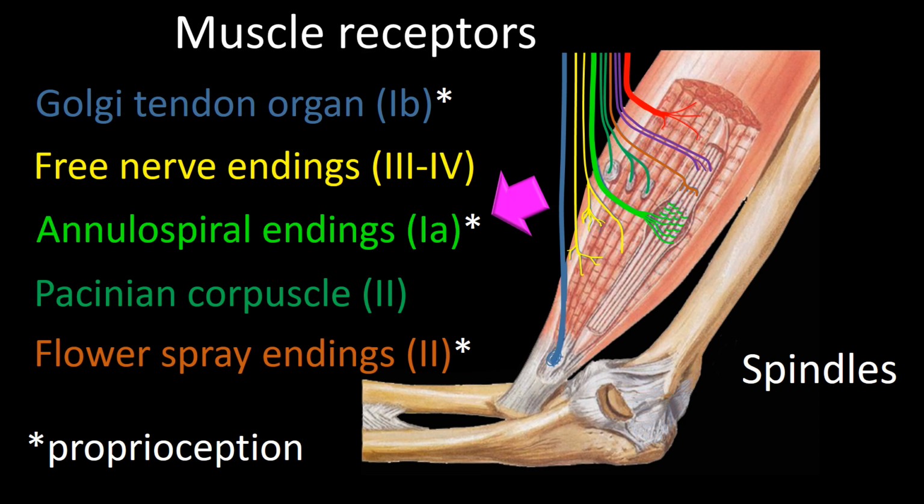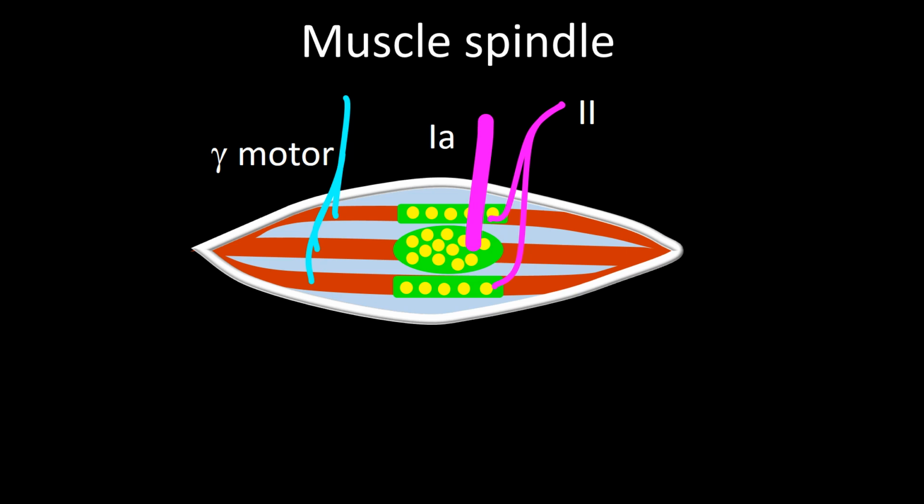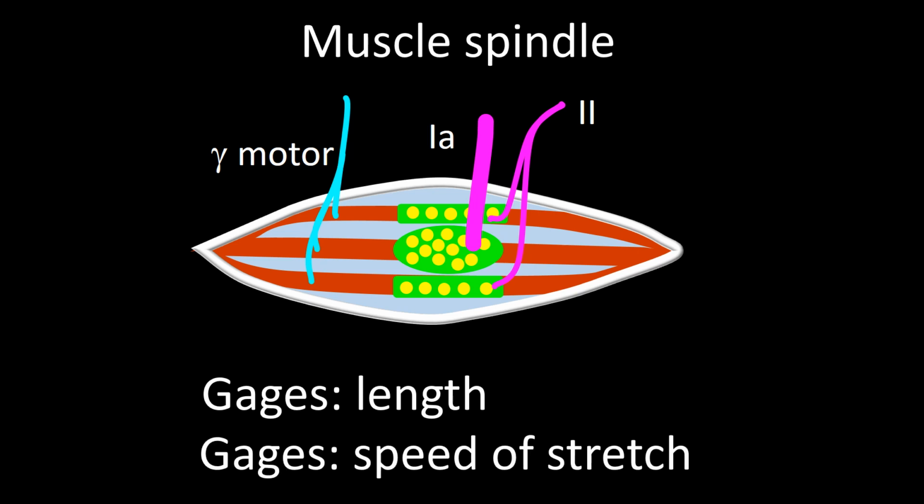Annulospiral endings and flower spray endings are found in organs called spindles. Spindles are encapsulated organs inside muscles that, in addition to the sensory receptors just mentioned, have small muscle fibers referred to as intrafusal muscle fibers. These fibers are innervated by gamma motor neurons. The spindle gauges length of muscle and speed of a stretch.